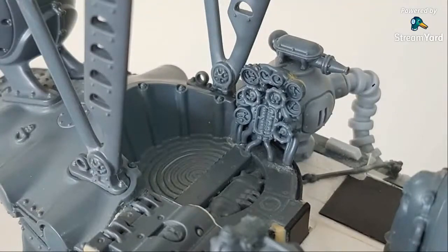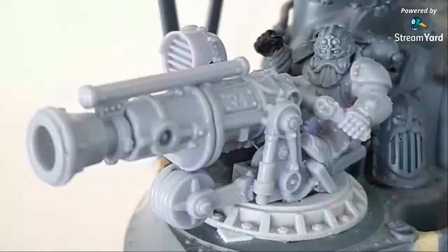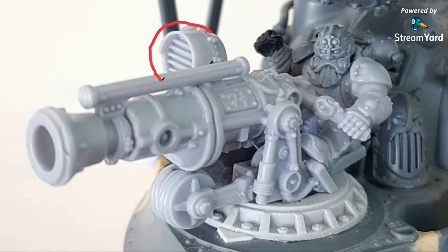A bit from a fumigator on top there, almost like a pressure release valve type thing, which is cool. And the close up there of the skyhook, which also has a little searchlight on the side. I'm assuming that's copied from the ironclad searchlight, which is really cool.